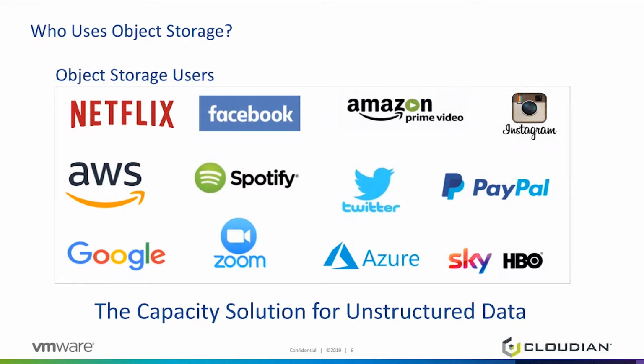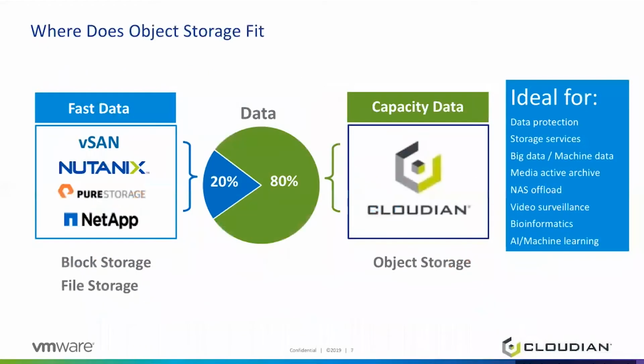If you're using Netflix or Facebook, Spotify, any of these common web services, you're already using object storage, most commonly supplied by Amazon on the back end, though also, of course, Microsoft and Google also provide object storage services within their environments. So this is a solution designed for unstructured data in large capacity environments.